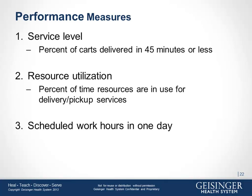Performance measures here, we were able to really whittle it down from our initial set. What they were curious about here is service level. It's defined as the percent of carts delivered in 45 minutes or less. And so that's from the time the patient calls till it's in the patient's room. We got rid of the 30, 40, 45, 50. We settled on 45 minutes as our time. And now that it includes all the food prep time and everything else, management thought this is the promise they want to make the patients, and how do we need to figure out how to meet that. Resource utilization, time resources are in use, resources being staff, and the total number of scheduled work hours in a day.